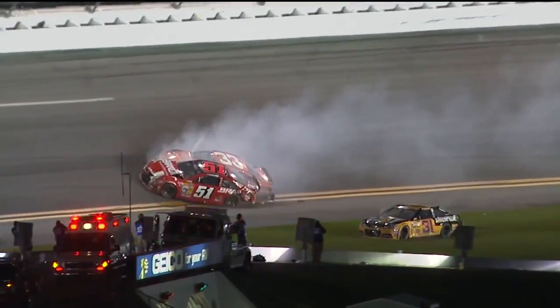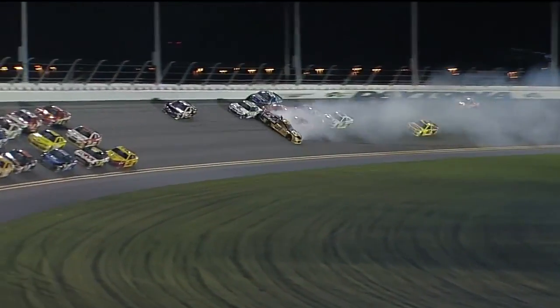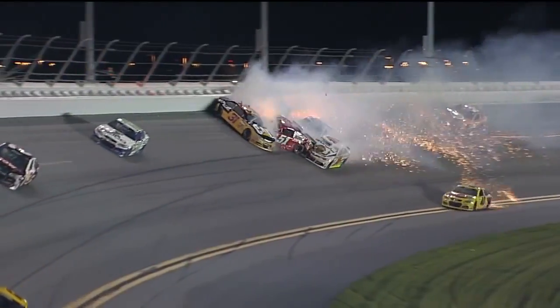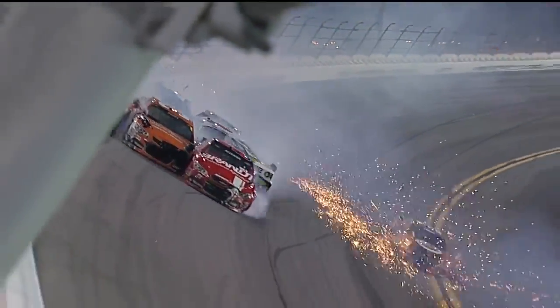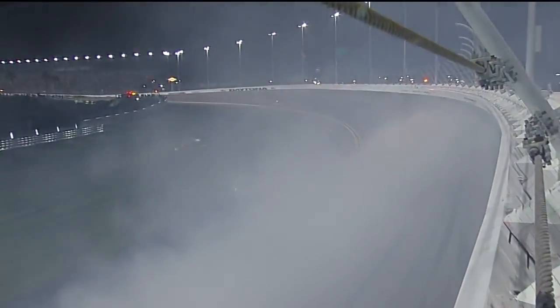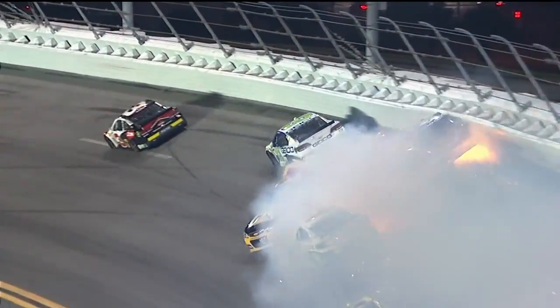Here's another look. Watch the Chevy of Newman, 31. Man, that little bump, and it turned him. It's just in that vulnerable spot, going into that corner. The car's a little free right there. Casey Mears in that 13 somehow got through there. I think he's done that all night. He has. This happened back about 14th place.